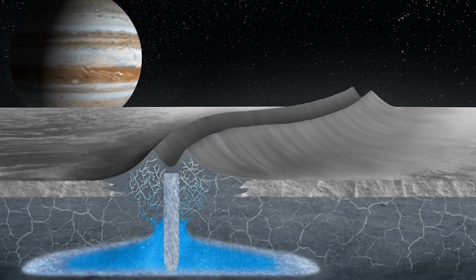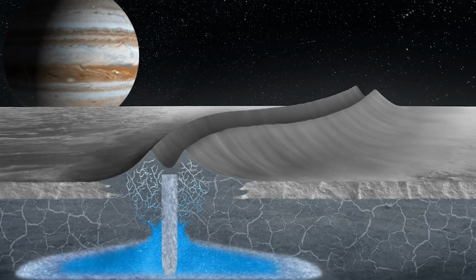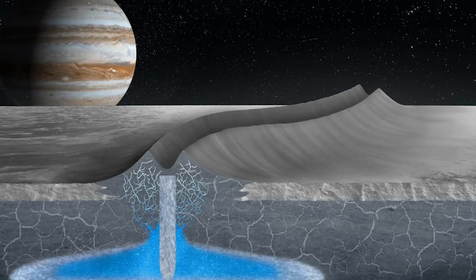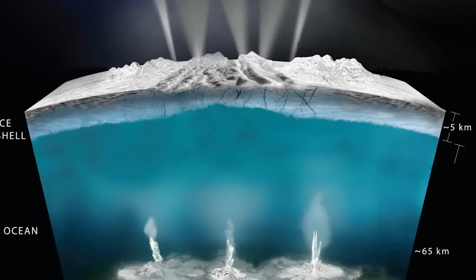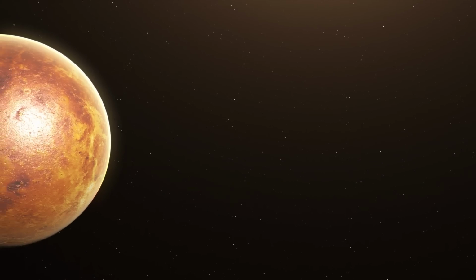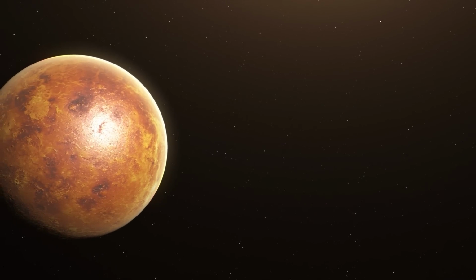Thanks to previous studies, scientists already know that Europa's ocean is highly saline, and its rocky seafloor is likely rich in chemical nutrients that life could use for food and energy. This creates a potential environment where life might thrive. Even more exciting, there may be geothermal activity similar to Earth's deep-sea vents. Such hotspots could serve as oases for diverse life forms, even in the complete darkness of Europa's depths.